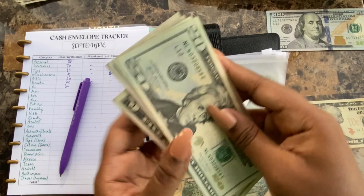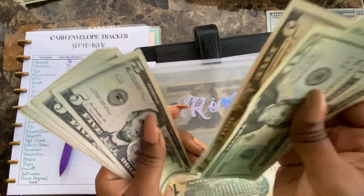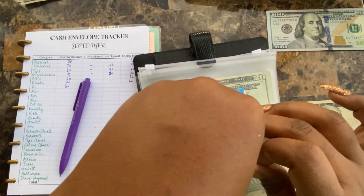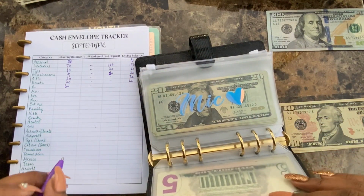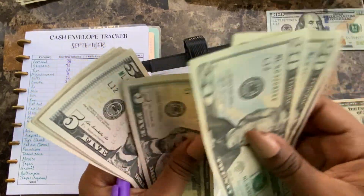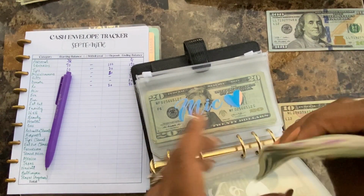So now when I count that up, I have 20, 40, 5, 50, 20, 40, 45, 50, 55, 60, 65, 70, 75, 80 bucks. So that's adding up nicely. I'm on purpose not touching this money because I got plans. This is why you write it down instead of talking.